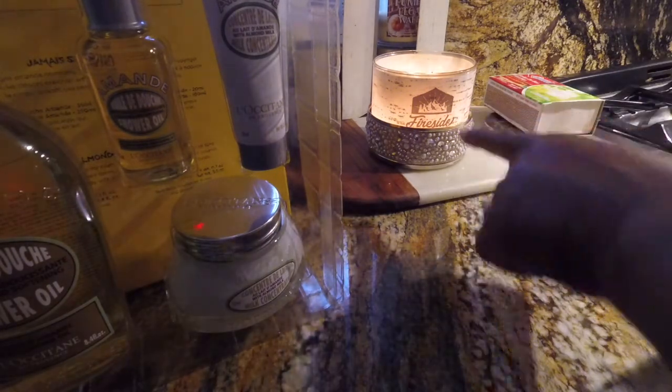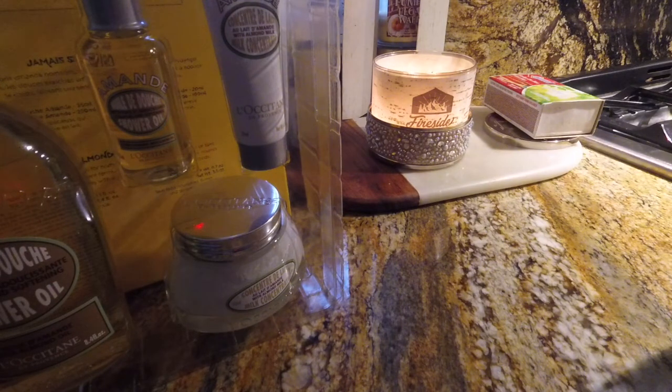Last year was the very first time that I ever bought this particular candle. Normally I buy the mahogany teakwood. I just normally buy a lot of mahogany teakwood. That stress relief one is pretty decent. That's one of their number one sellers.